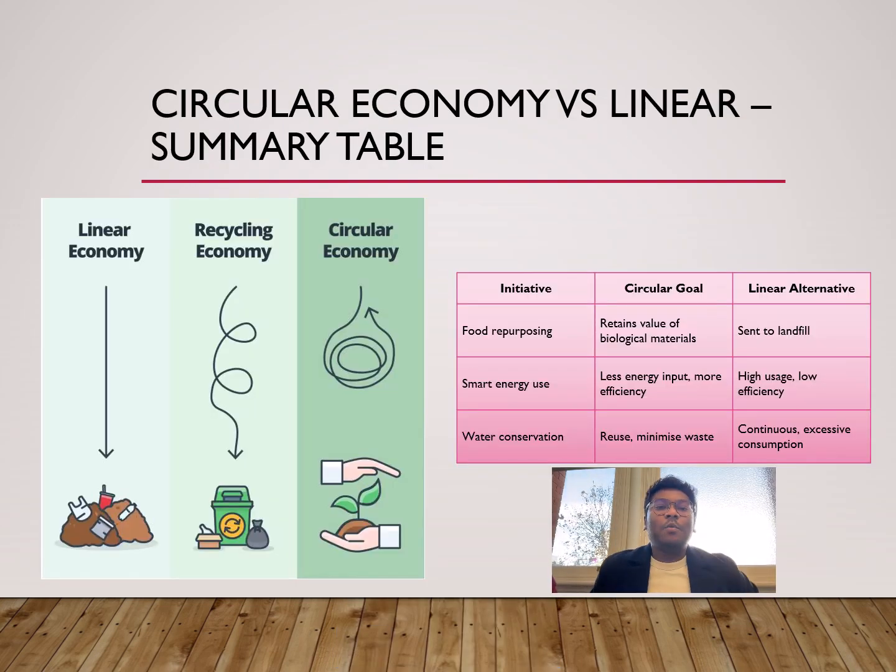Okay, let's take a moment to compare the traditional linear economy with the circular approach the Sheraton is adopting. In the linear model, waste is often the final product, and in this instance, surplus food is usually thrown away, energy is used inefficiently, and water is overconsumed. But the Sheraton flips that model.